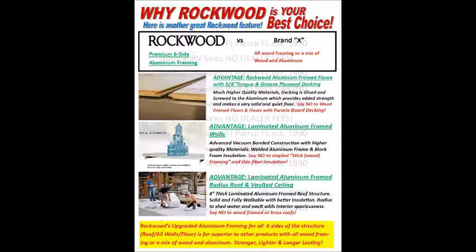When you start looking at other products a little bit closer, what you're probably going to find is a so-called aluminum frame unit is only going to have aluminum framing in the sidewalls. That means the roof potentially wood framed. The floors potentially have wood joists. And then other components like the slide rooms are going to be constructed of wood, and the front and rear walls. And these are RVs, so they're built light.